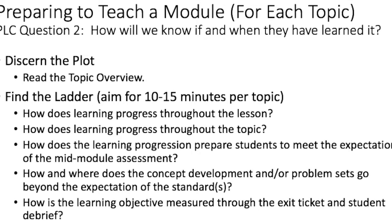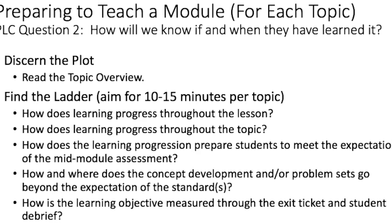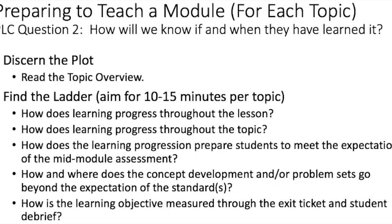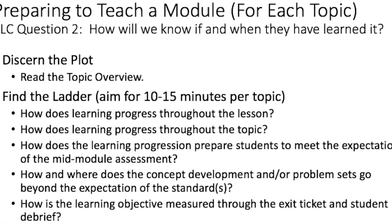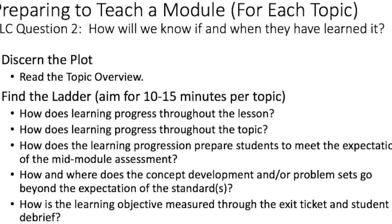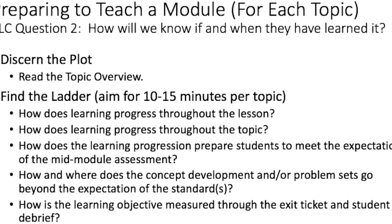From there, we can also start to discuss how does the learning progression prepare students to meet the expectation of the mid-module assessment. The mid-module assessment should be the culmination of the learning that has occurred within the topics up until that point. So this discussion really focuses in on how do students reach that point, looking at the ladder, finding how we're helping kids climb up towards that expectation.